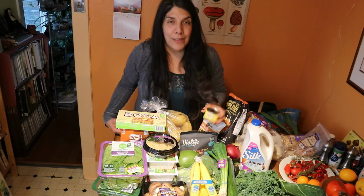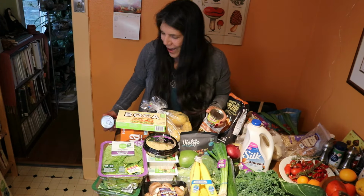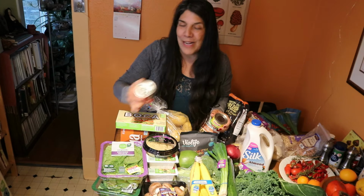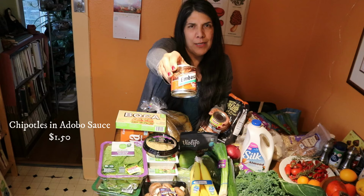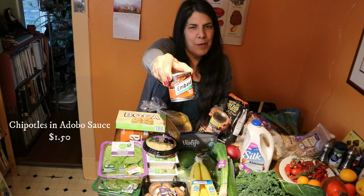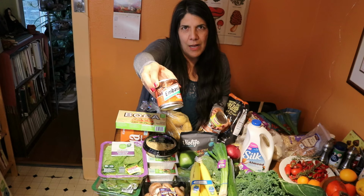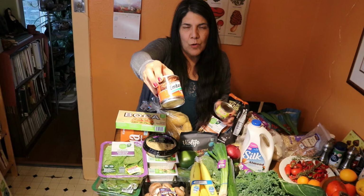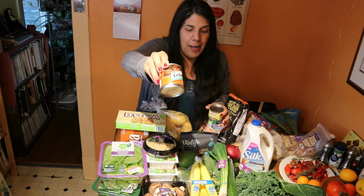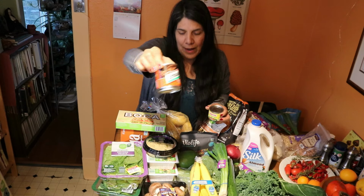And now, really, last but not least, I swear I don't have any more bags hidden anywhere. I got some chipotle peppers, which I might put in the empanada mix. I'm not sure, but I do use these for making sauces, or they're really good with this roasted cauliflower that we make tacos with. So those are good to just have around.